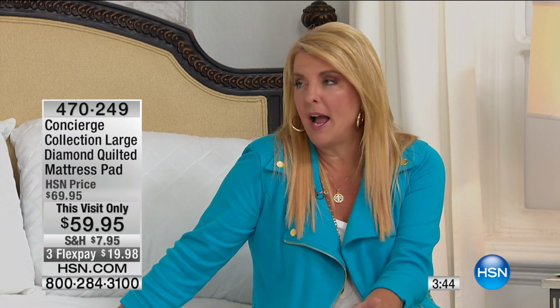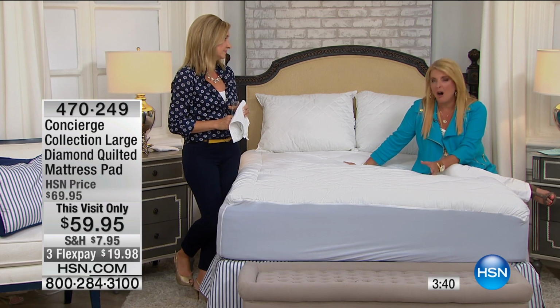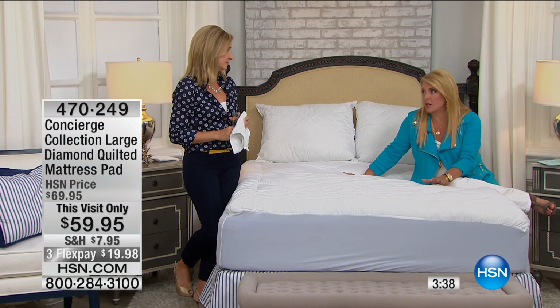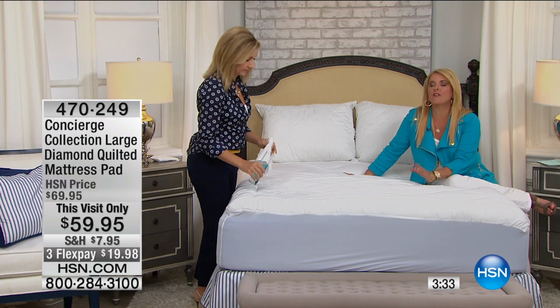Why, Ellen, should we be in scratchy, old, uncomfortable sheets or an awful mattress? Maybe you can't afford to get a new one. I understand that, because they're really expensive. They are. But this is the way to really, even if you could make your mattress last 6 more months before you had to invest in a new one, I think it'd be worth it.